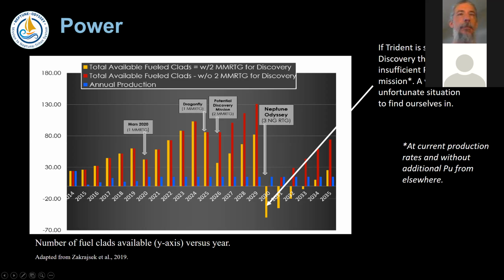At the current production rates, which they could make faster if they wanted to, and they have alluded to doing that, but at the current production rates, assuming we don't run over and nick the rest of the plutonium from Russia or suddenly find any down the back of the sofa, this is the amount of plutonium in terms of fuel clads for the RTGs available to us for the next decade or so.